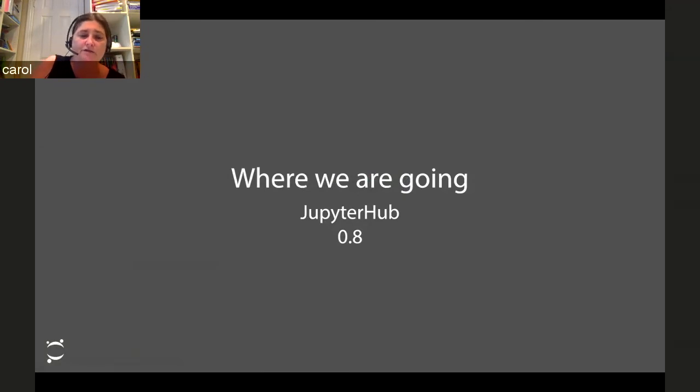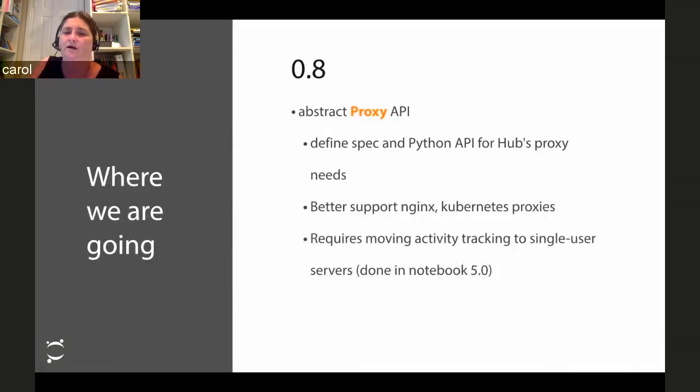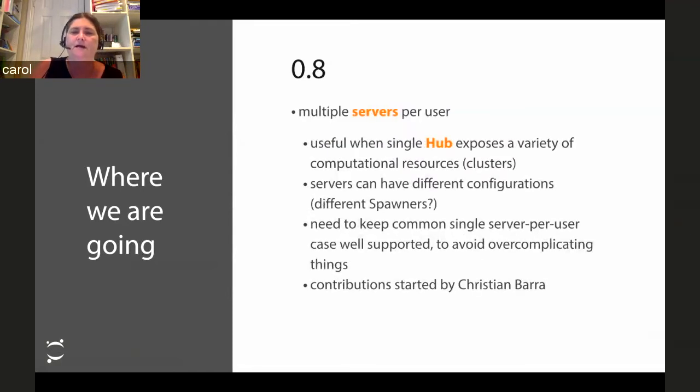Where we're going with JupyterHub is that we are trying to put together better support for other front-end proxies like Nginx and Kubernetes, and that has been going well. You can follow the progress on the JupyterHub repo on GitHub. We're also enabling multiple servers per user, which lets us offer a variety of different computational configurations and access to different resources that we couldn't when there was only one notebook server per user. And good work is being done there.